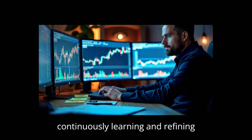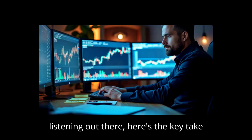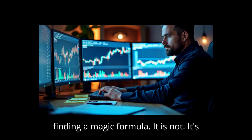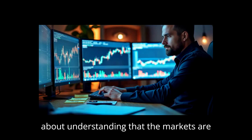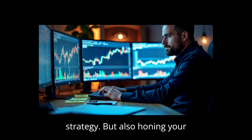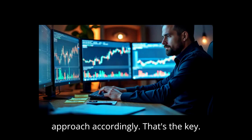It's about continuously learning and refining your approach. All right, so for you listening out there, here's the key takeaway. Profitable trading isn't about finding a magic formula. It is not. It's about understanding that the markets are dynamic, ever-changing. That's right. It's about developing a robust strategy, but also honing your ability to read the market, to anticipate those shifts, and adjust your approach accordingly.